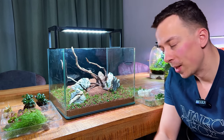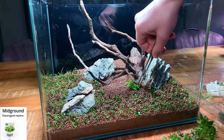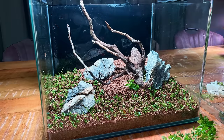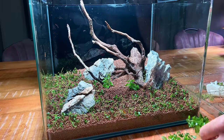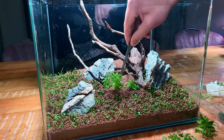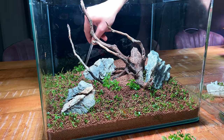Let's move on to the rest of the plants. So next up we have Staurogyne repens, also known as S. repens. And this is a perfect plant for transition to the mid-ground. I don't know if I've ever used this one in a low-tech environment or without CO2, but I think it's part of the easy category from Dennerle, so I think it will be just fine. I'm also going to plant some in the back here.